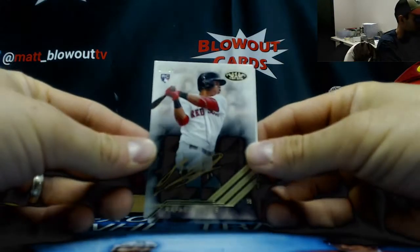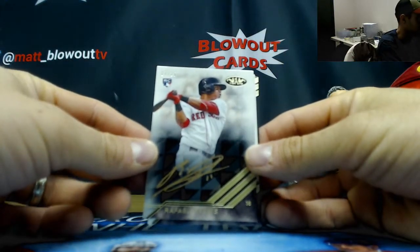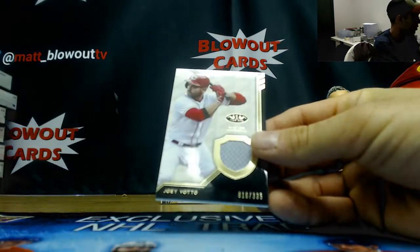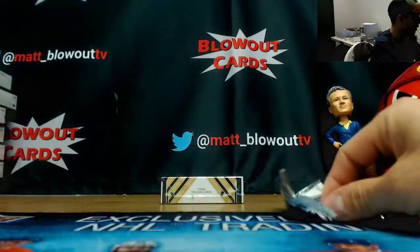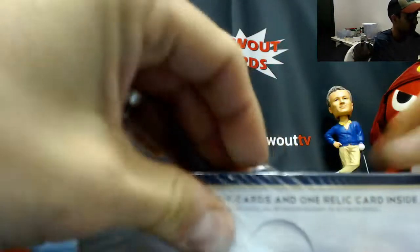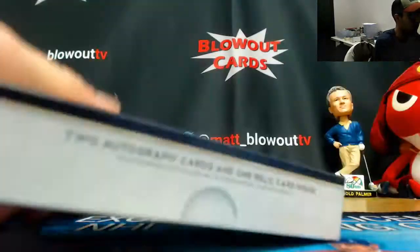Rafael Devers, bronze rookie autograph to 25. Nice hit there. Jacob Faria to 275 autograph, and Joey Votto to 335. And finish it on up.